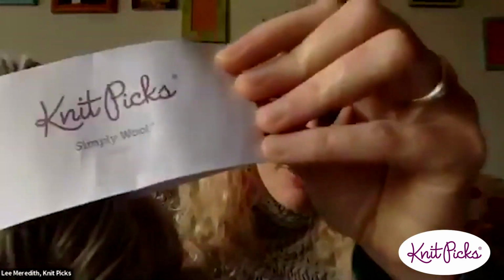It's knit, and this is my leftover skein from this. This is an older yarn, but it's simply wool, held double because it's a bulky weight pattern. So we were talking about matching the yarn to the pattern. The pattern called for a bulky weight 100% wool yarn, so I used the same fiber content, 100% wool, but a worsted weight held double, and I did a gauge swatch to make sure the gauge would match.